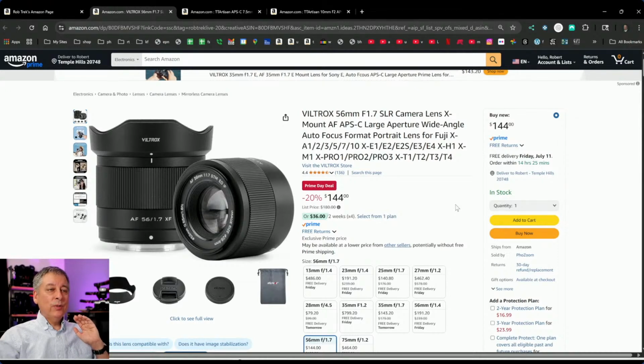And right now it's on sale for $144. That is a great deal. No need to buy the Sigma 1.4. Just get this lens. This lens is actually a little better in some ways in the corners than the Sigma version wide open. So I can highly recommend this lens. Unfortunately, they don't make it for Micro Four Thirds.